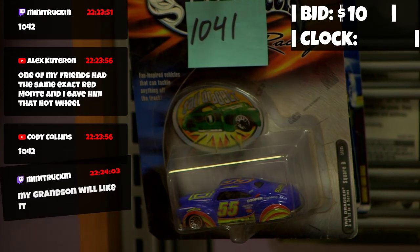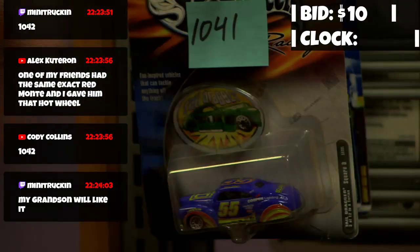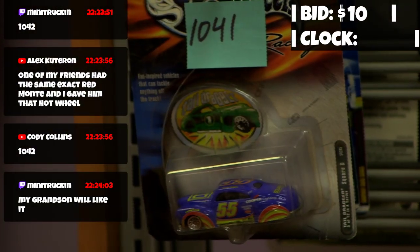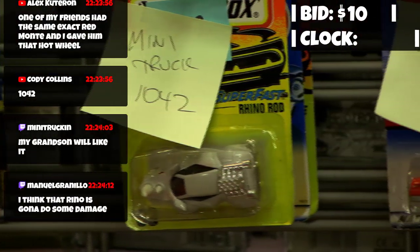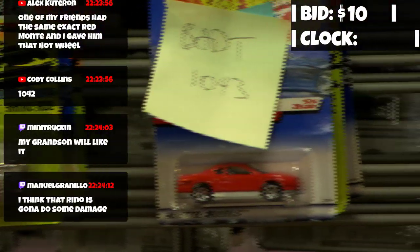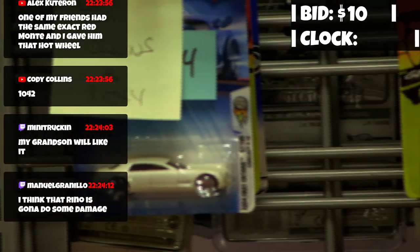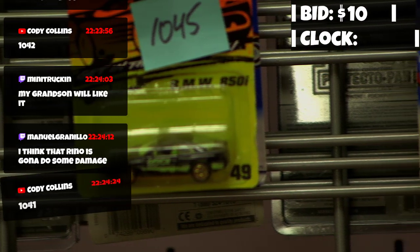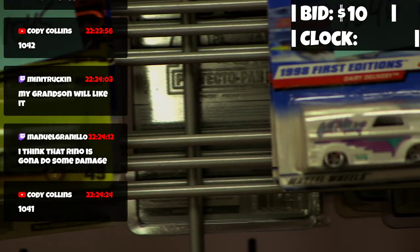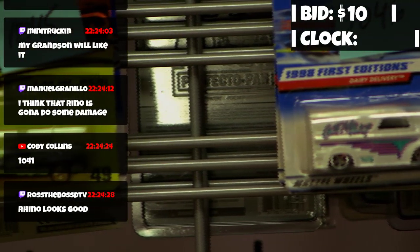So, I've got a tail dragger and a beamer left. The daily delivery. Three cars left, boys. I think the car Rhino's going to do some damage. All right, there it is. I got 10:41. Cody Collins grabs it. All right.